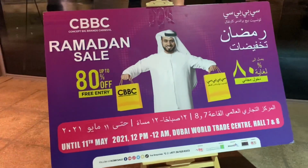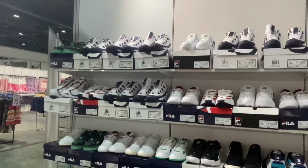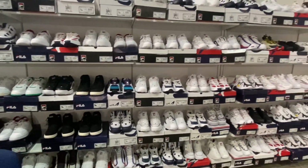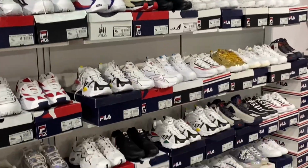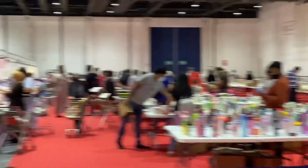So, that's it. After the vaccine, dumaan din ako sa CBBC. So, of course, favorite. So, ayan na nga, meron silang sale sa Fila, 229 for the guy's shoes and 219 for the woman's shoes. And then, some amazing sale na naman. Then, that's it. So, I've done my vaccine.